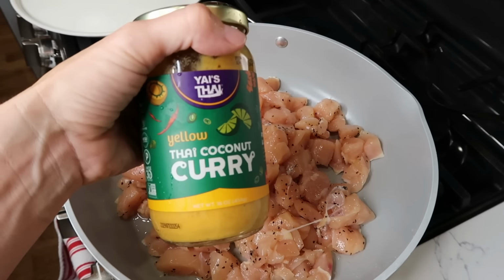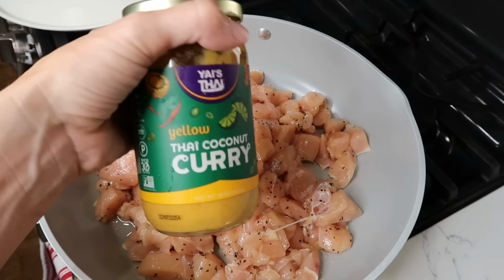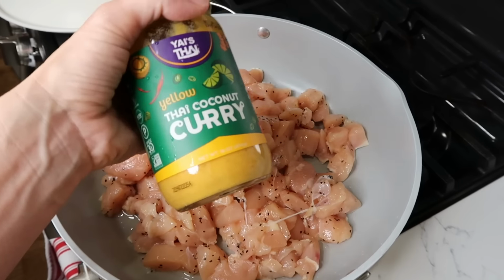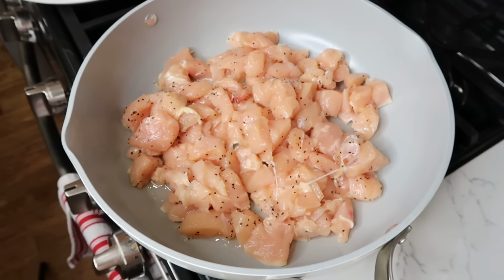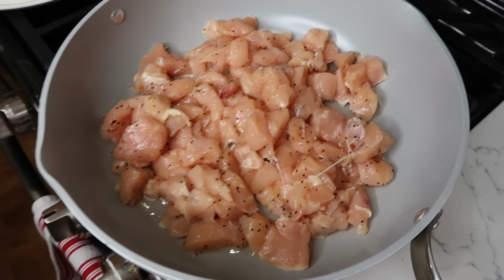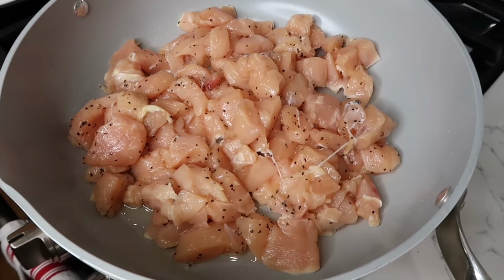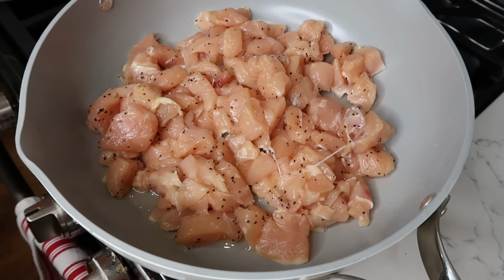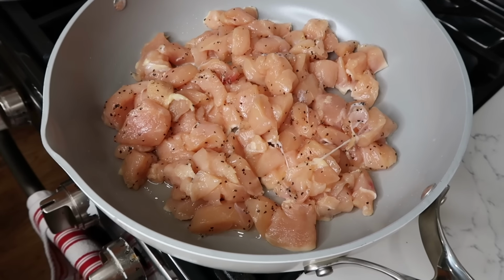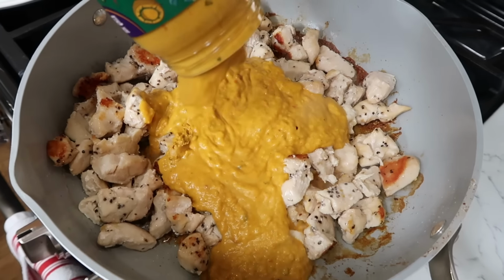You don't have to use this brand of the coconut curry. It's my family's favorite flavor. You can get any brand you want. So as soon as the chicken's done, I'm gonna pour this all over the top and serve it alongside some rice that I am cooking up in my Instant Pot right now. Bam, you have dinner in like 20 minutes. No muss, no fuss, and if you even want, you could serve some vegetables on the side, although not necessary.